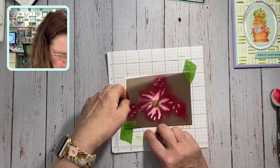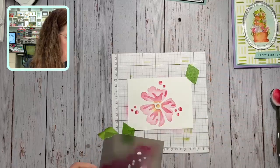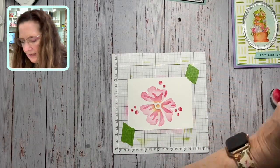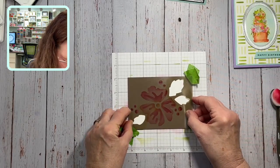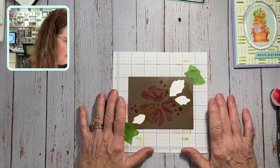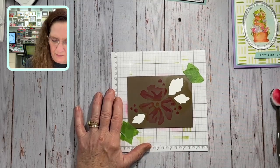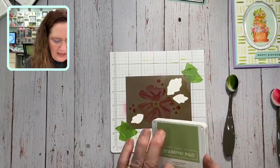Then we're going to pull this one up. Okay, so we're building. So now I'm going to bring in the leaves. And I've got a set of leaves here that fits just like this. This is all part of the same masks in the new catalog. I'm just looking for my green.